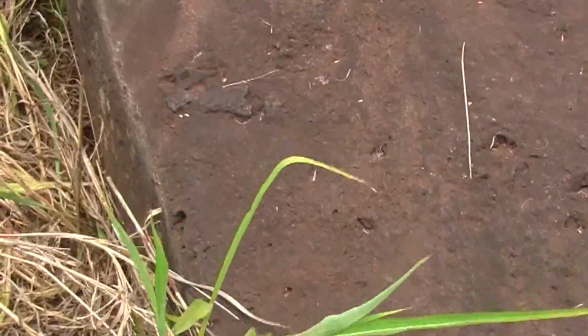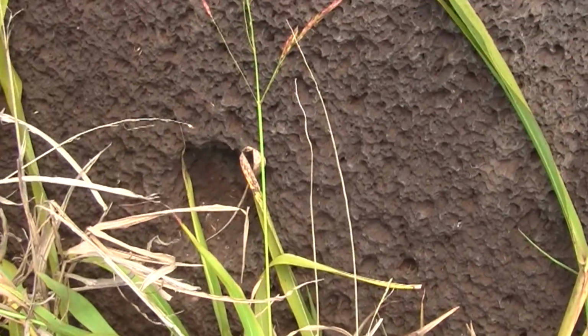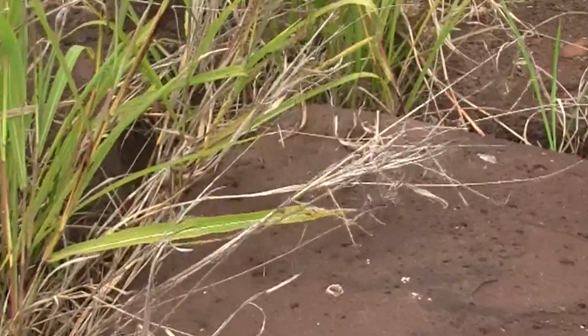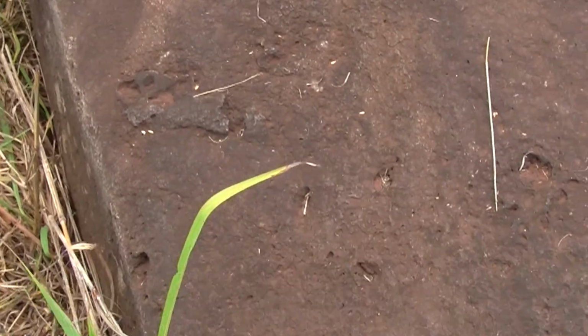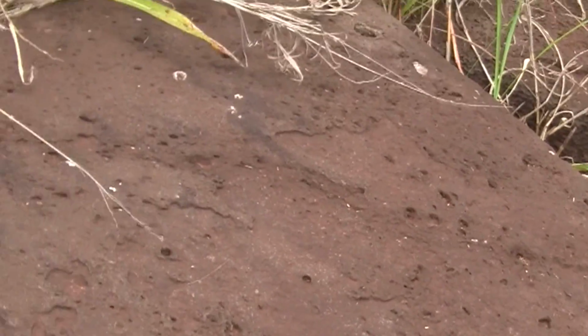And as Matt pointed out, their drill holes are seemingly pounded holes, like here. Also here. So in relation to other Ahu platforms that we've seen, if this follows the same pattern, then these were actually not lying flat, they were vertical.